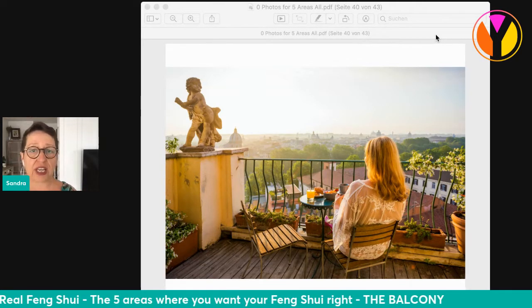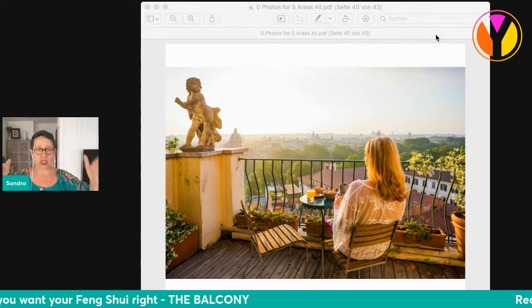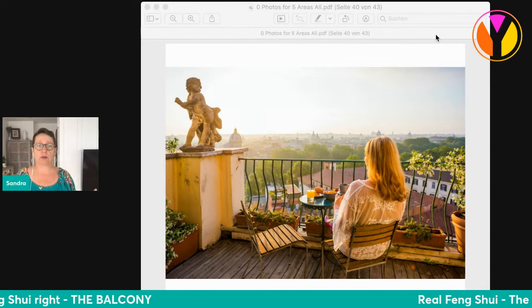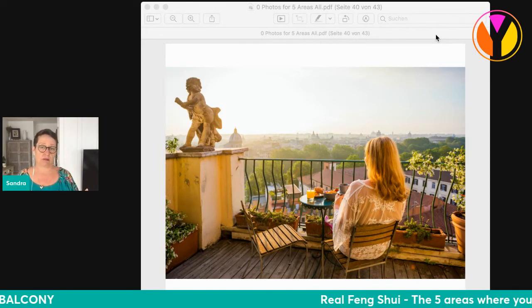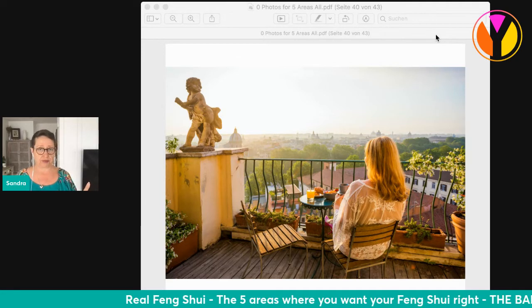What is the chi you're getting in? So if you have only this one direction where you're getting chi into your place, you better get the balcony right and use it. And also the window that's going towards the balcony, use it.